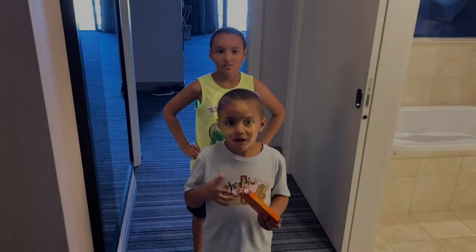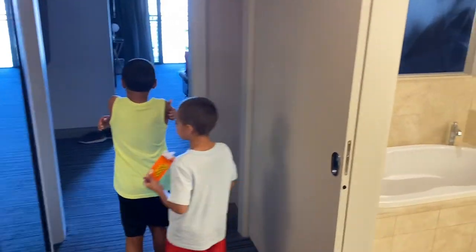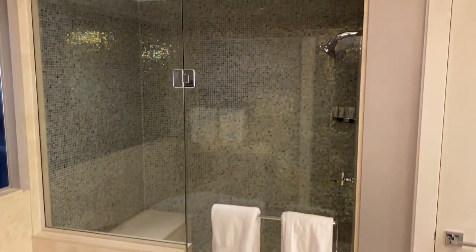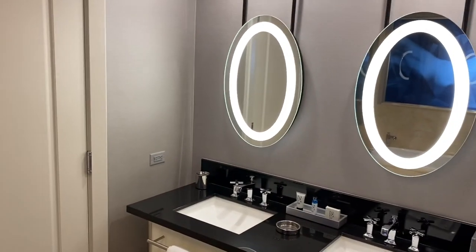1, 2, 3. Welcome to our new hotel. Oh, there you go. And boom, just like that, we are at the Cosmopolitan. It's not a penthouse, but we got a junior suite. Pretty neat bathroom. Let me show you the room.